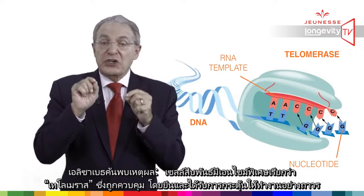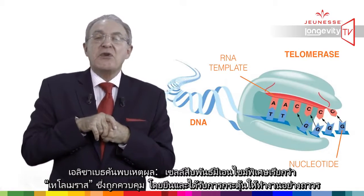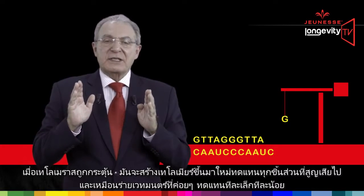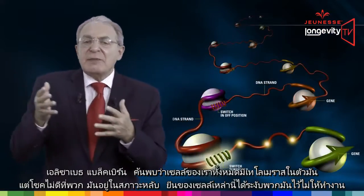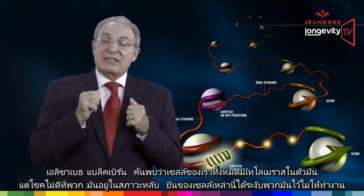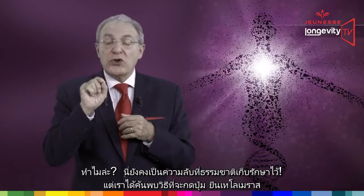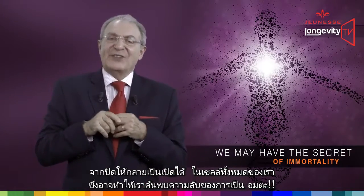Elizabeth found out why. The germinal cells have a special enzyme called telomerase, which is genetically controlled and activated permanently. When telomerase is activated, it will rebuild every piece of telomere which is lost, and this is almost magic. Piece by piece, brick by brick. So why is it not the same in all the other cells? Elizabeth Blackburn found out that all our cells possess telomerase, but unfortunately it is in a sleeping state. Their gene is repressing it from working. Why? Well, it's still a secret that nature is keeping. But if we discover how to turn the telomerase gene from off to on in all our cells, we may have the secret of immortality.